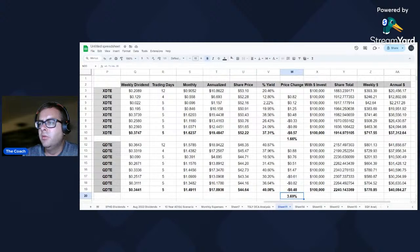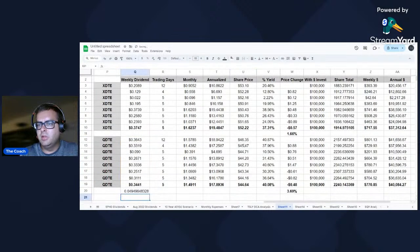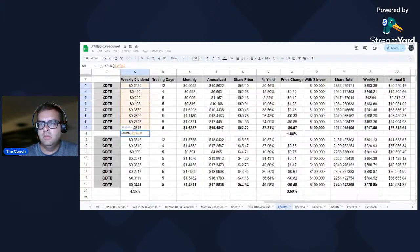So $1.71 divided by the original price that it started trading at, that's a 3.69% drop. Whereas the dividend, what I should do here is take a sum of all of these and then divide by the original share price. So the current actual payout is 4.95% in this one. And in this one, if we do the same thing, a sum of all of these, and then divide by this, this is going to be 3.39%. So that's what we're looking at in this one.